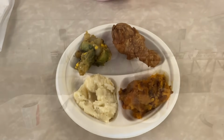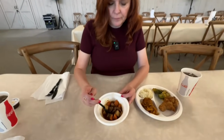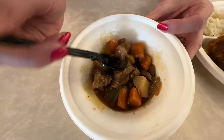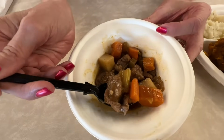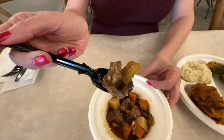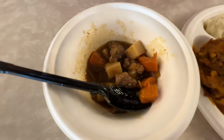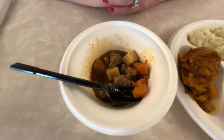All right, let's get started. Start off with the beef stew. Those big pieces of meat and potatoes and carrots. Some celery. John, you'll have to get a bowl of this. That meat is so tender, has a great beef flavor. The celery and carrots and potatoes are very tender. This will be a great item at the end of the season, I think, when it's a little cooler. Big pieces of beef in there too.